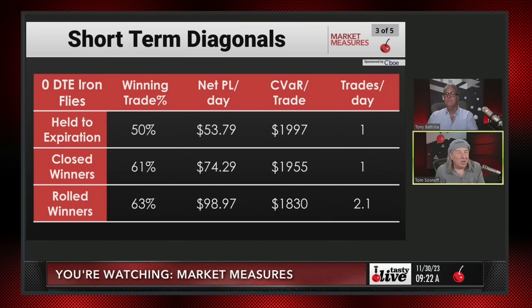There is no doubt through our research that the worst thing you can do with a zero DTE is put it on and hold it to expiration that day. Right. That is the worst payout every single time. Either you manage at 25%, or at 25% you manage and roll. Over the last 8 months, you've done better managing and rolling, but if volatility was going the other way, it'd be better just to manage at 25%.